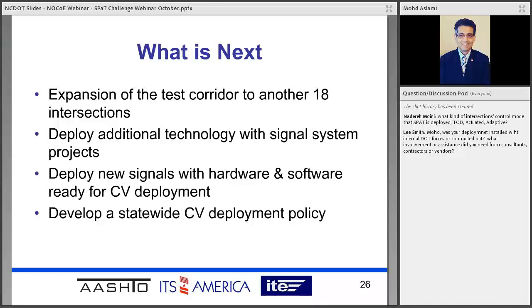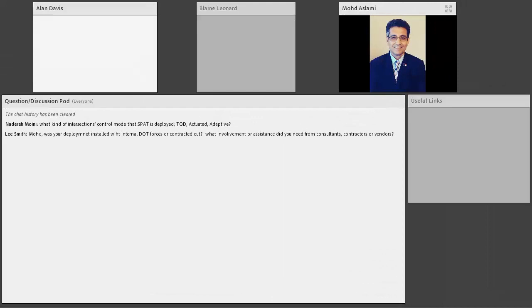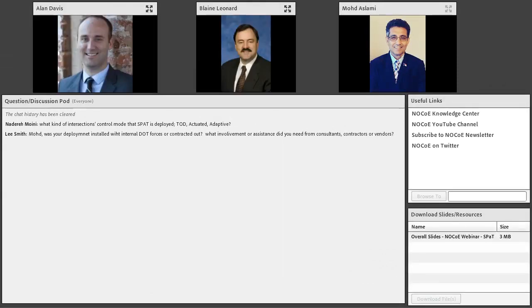In addition to this DSRC, we also have 7 intersections that were not part of the SPaT challenge, but they were equipped with 4G technology to also gain some insight and some knowledge into how the 4G technology compares to the DSRC in terms of SPaT message broadcasting. With that, I thank you for your time and be happy to answer any questions that I may be able to.